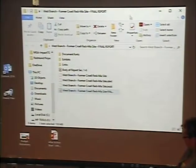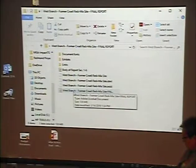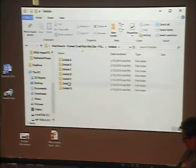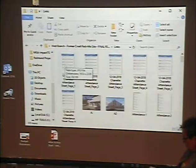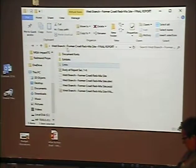I also wanted to show you this folder, which I've handed over to Redmond. This is the parent folder. Within this, it has the summarized body of the report, what we were just looking at, and the full report is here. The exhibits themselves are separately saved here, so each of those is easy to find as an individual document.